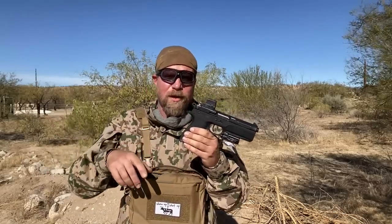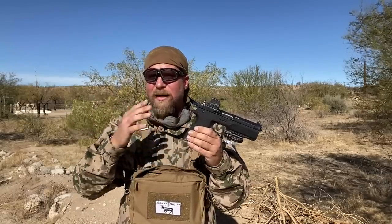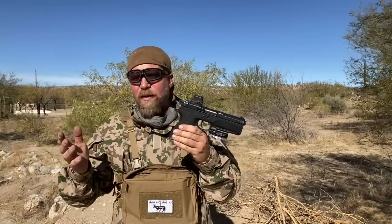This is a two-gun match. Usually it's rifle and pistol, and today we have two rifle stages and one pistol stage. I'm going to shoot the whole thing with this under that guise that this can, in a pinch, replace your rifle. Now, I think the cartridge demonstrably is possible to do that.